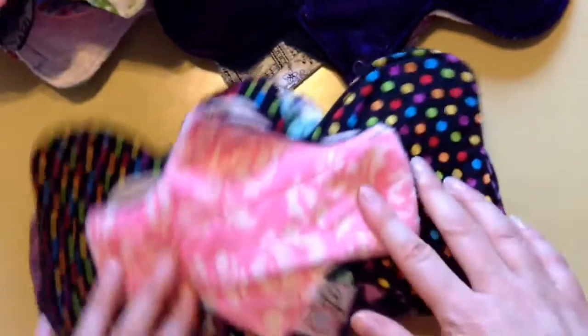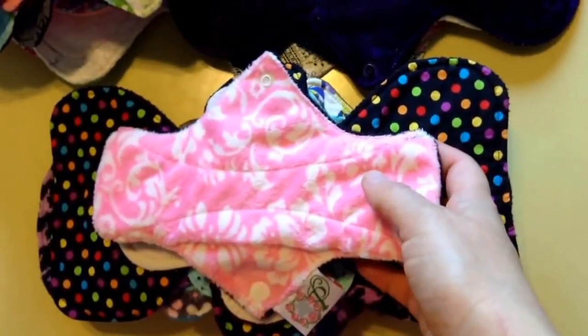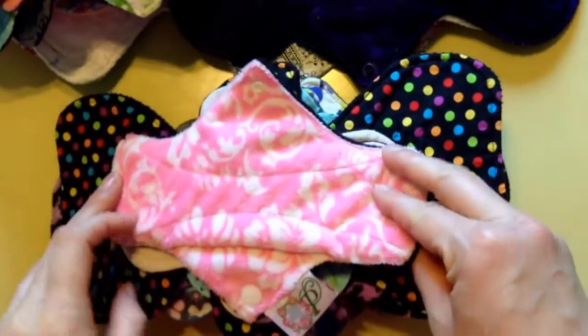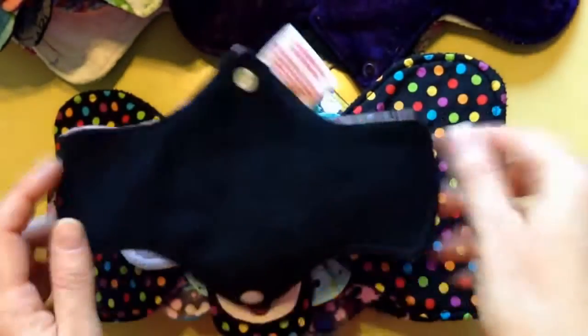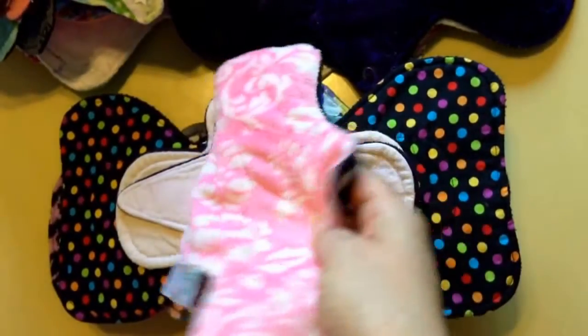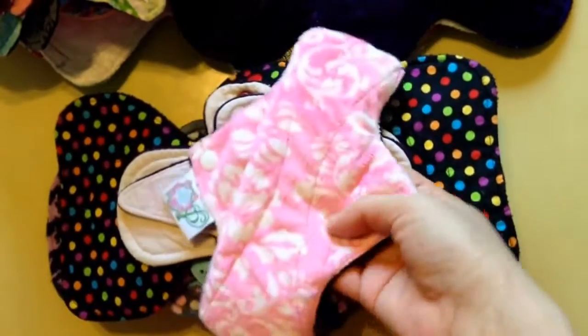Last stack. Orgo. I got this free when I ordered one of my cups through her, which I'll show in just a minute. I think this is a 7-inch. It's a Minky topped and a fleece back. I actually haven't worn it. It's a little on the thick side for me. But it is super soft. And like I said before, I didn't think I liked Minky.